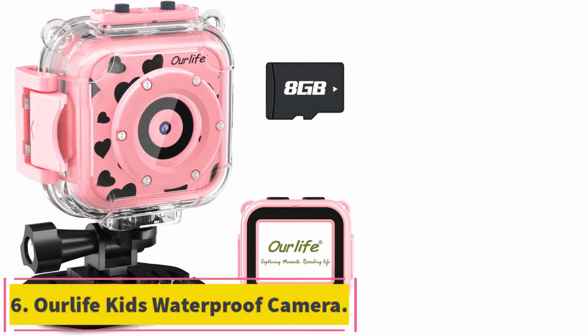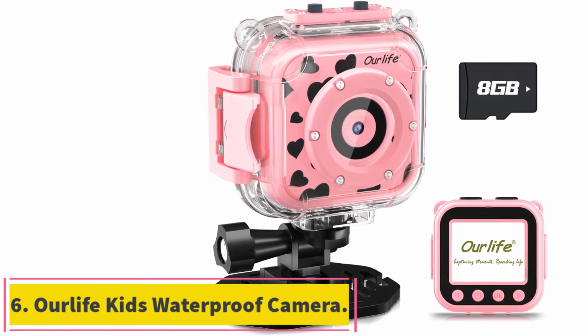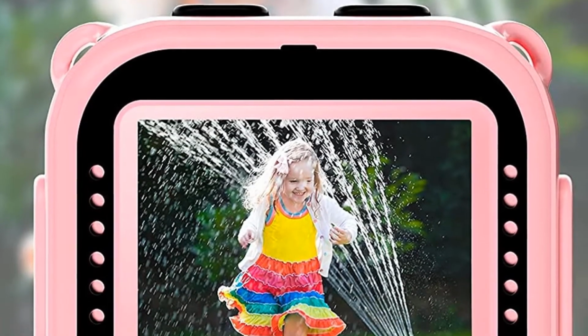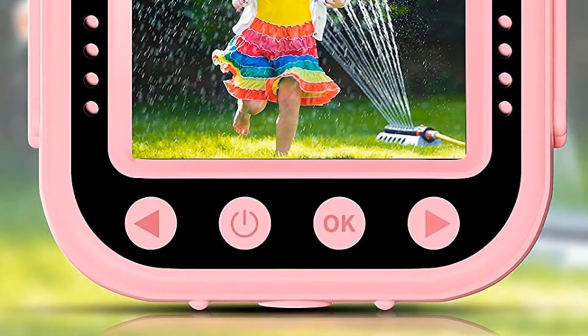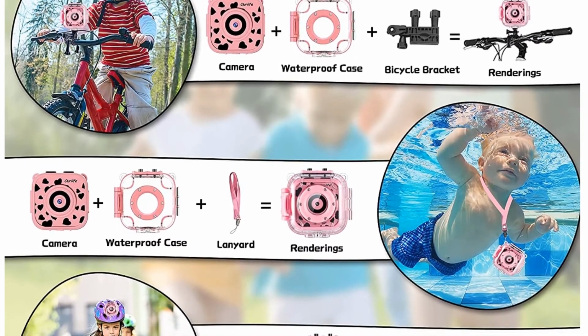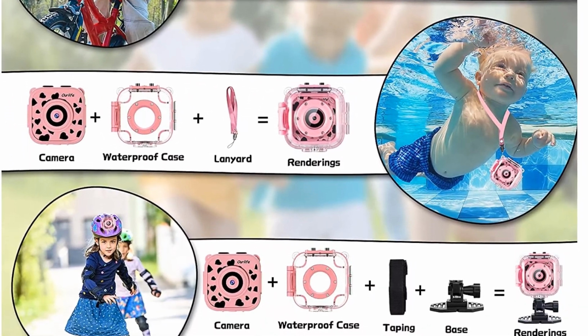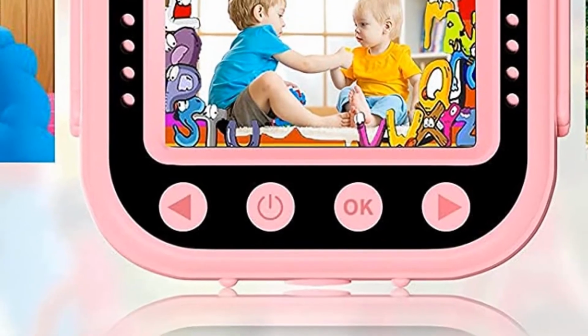At number 6. Ourlife Kids Waterproof Camera. This waterproof camera is the best choice for your kids as it can shoot 1080p HD and 2K photos. It is also a good toy for them to play in swimming, skiing, hiking, bicycling, and skateboarding. With this waterproof camera, they can take pictures of themselves or their friends while jumping into the water without worrying about getting the device wet.